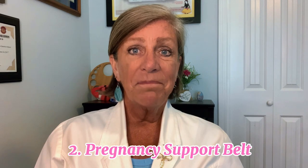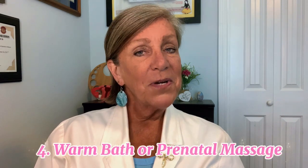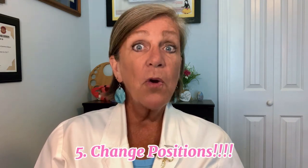Get out of bed slowly. Be deliberate when you get in and out of your car. Number 2, try using a pregnancy support belt. You want to get that baby off of your cervix. Number 3, engage in low-impact exercise, such as swimming or walking on a regular basis. Number 4, try taking a nice warm bath or get a prenatal massage to help with relaxation. And number 5, if you are having lightning crotch, you definitely want to change your position. Again, get that baby's head or feet off of your cervix.